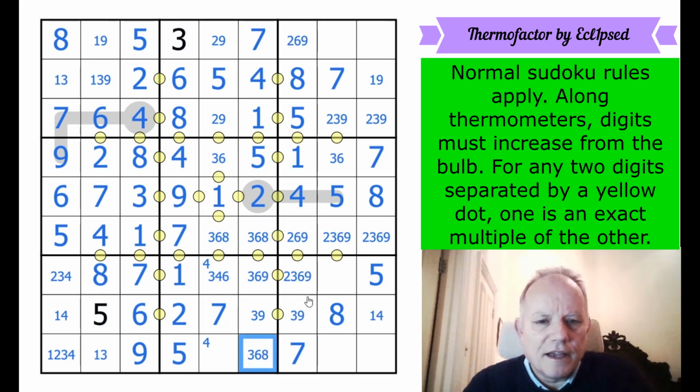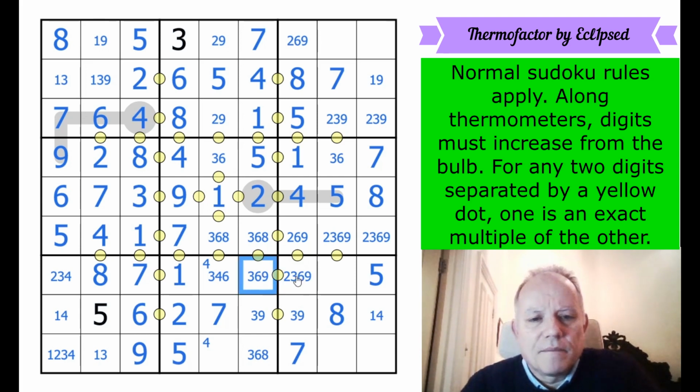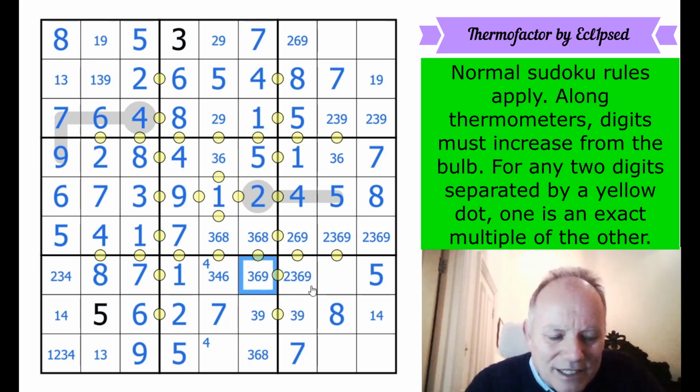Either there's a 3 there and a 3 there and no 3s in here, or there's a 3 there and 1 3 in here. How can there be 1 3? If there was a 3 there, you could have 6s there and a 2 there. That's how. Same from here. Oh!